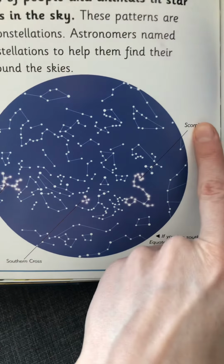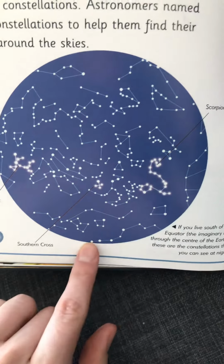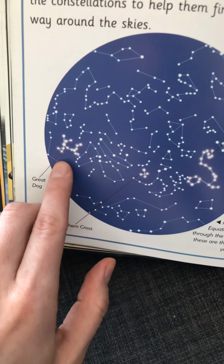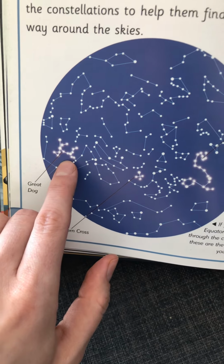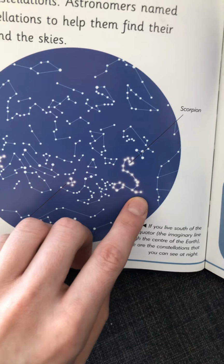So here we've got one called Scorpion. So these brightly lit ones here. Then we've got one called a Southern Cross here. And then we've got the great dog here. So what do you think? Does that look like a dog? Does that look like a cross? Does that look like a scorpion?